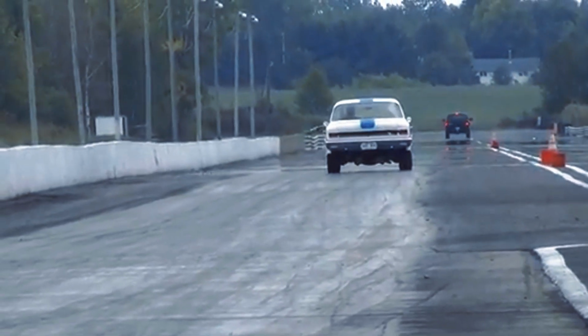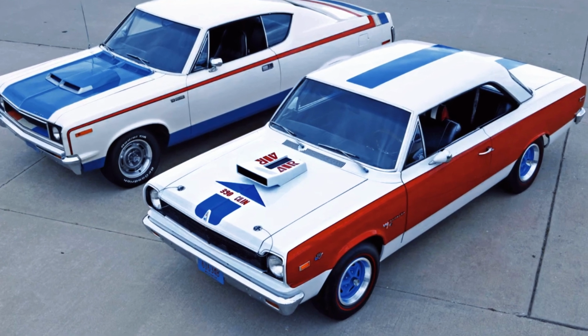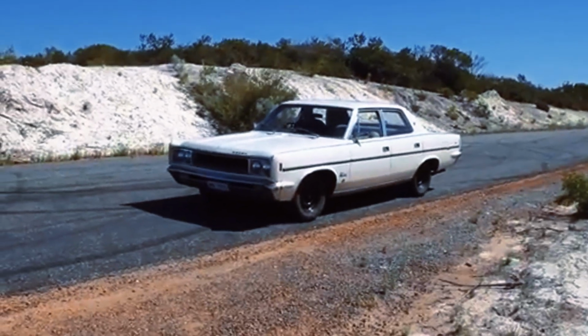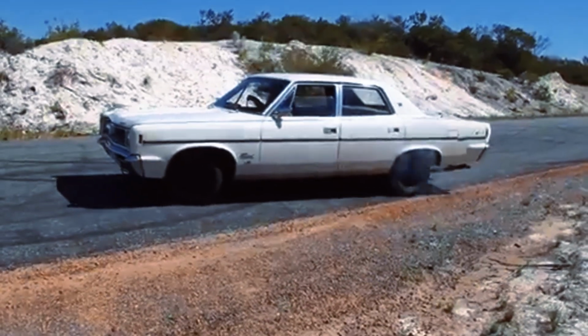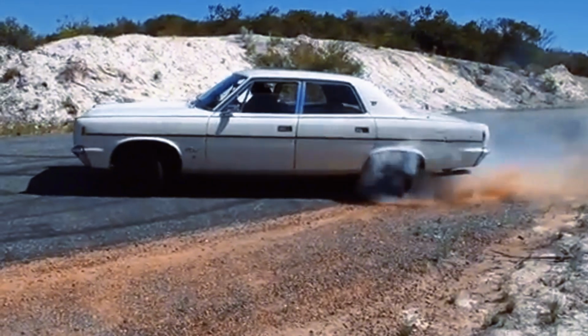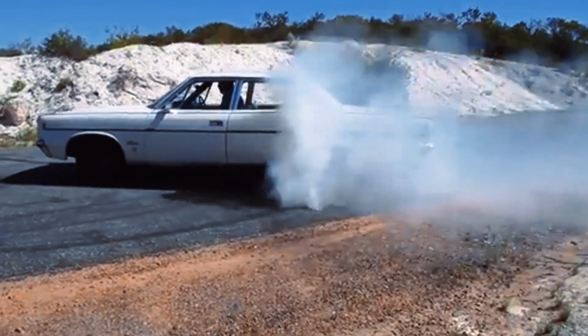AMC aimed the SC Rambler at younger, performance-minded buyers who wanted muscle car performance on a budget. The car's low price point, starting at just under $3,000, made it accessible to a broader range of customers. However, its loud styling alienated buyers who wanted a more understated performance car.